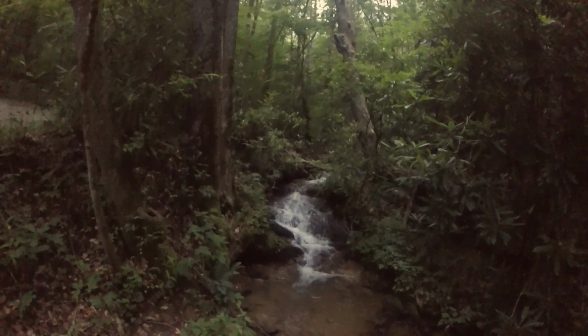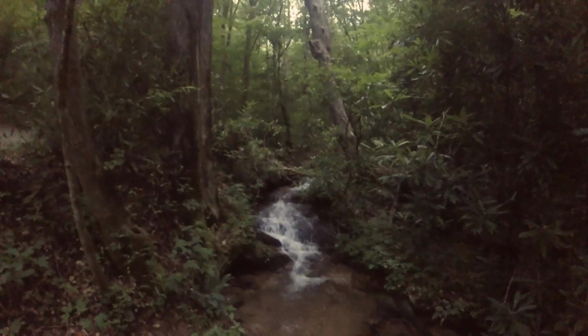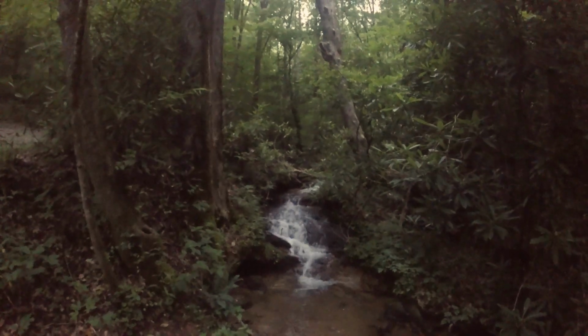Good morning. We're at the Deep Creek Bryson City waterfall trail. If I don't look pleased, it's because I'm not awake yet. There she is right there. Nice little beautiful thing of running water.